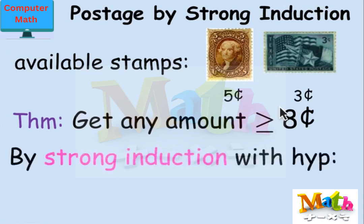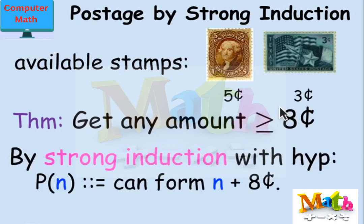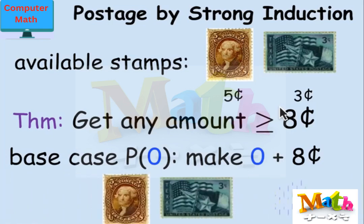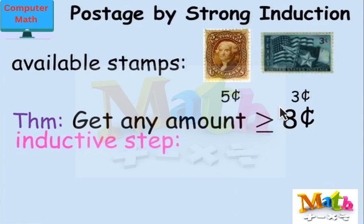And I'm going to prove this by strong induction with the induction hypothesis P of n that says I can form n plus 8 cents of stamps. Clearly, if I can prove for all n P of n, then I've proved that I can get every amount greater than or equal to 8 cents. Let's do the base case. Well, the base case is P of 0. Can I make 8 cents of stamps? Sure, 3 and 5. That's okay.